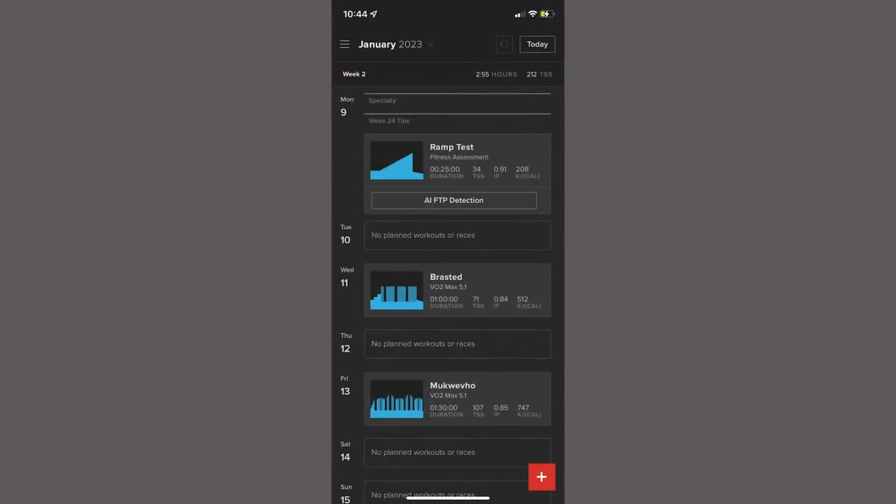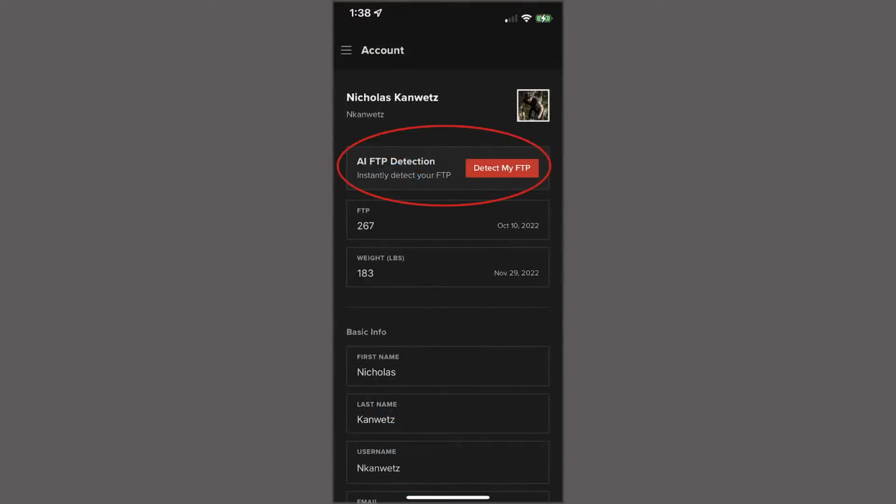If you want to use it today, please go to TrainerRoad.com, and it's available anywhere the ramp test is, or you can go to your profile on the website and click the button AI FTP detection.